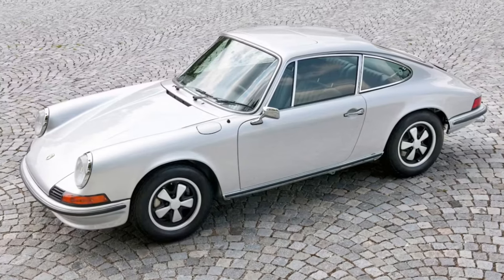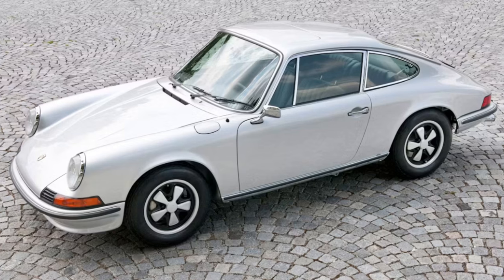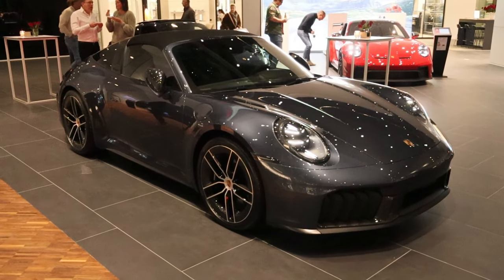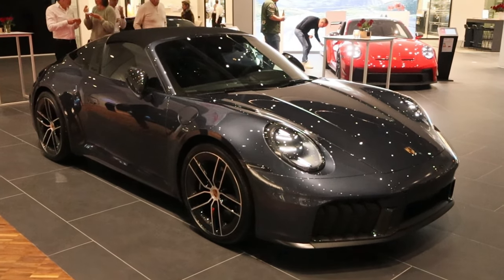60 years ago, the first Porsche 911 was introduced on the market. Today we are 60 years later and we are coming to an important change in the industry. Porsche is adding a new T-Hybrid system into the Porsche 911.